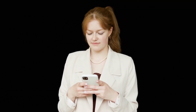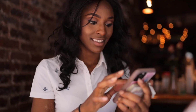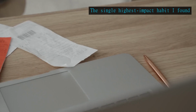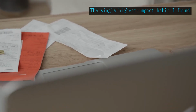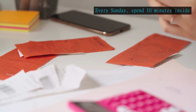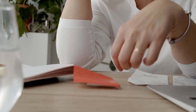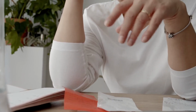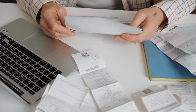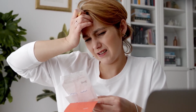Now, let me tell you how to actually get value out of whichever tool you choose, because picking the right app is only half the equation. The single highest impact habit I found across 60 days of testing was what I started calling the Sunday 10. Every Sunday, spend 10 minutes inside your chosen app reviewing the past week. Do not just glance at it, look at the 3 highest individual transactions. Ask yourself if each one was intentional. This one habit, done consistently, is worth more than any premium feature any of these tools offer.